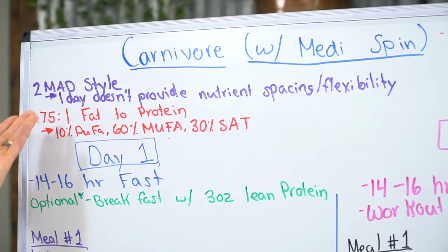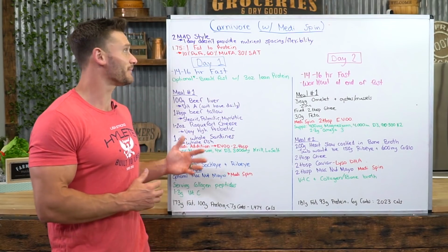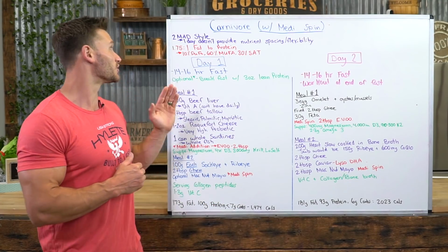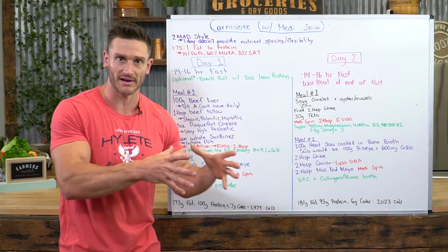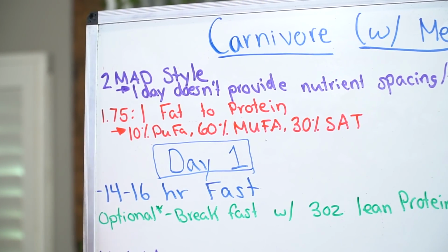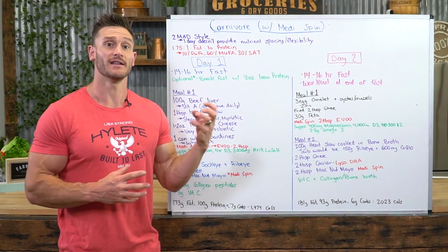Okay, we're gonna do it in what is called 2-meal-a-day style. Normally, I don't like doing fasting every day, but since it's so big in the carnivore and keto community, I'm okay with having it in this case as long as they're shorter fasts, like 14, 16 hours. So we're doing 2 meals a day. You're gonna have the meal in which you break your fast, or 1 meal surrounding that period, and then 1 other meal, okay? The ratio of fat to protein is going to be 1.75 fat to 1 protein, okay? Close to 2 to 1, so higher fat than protein.